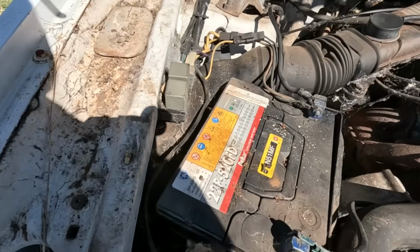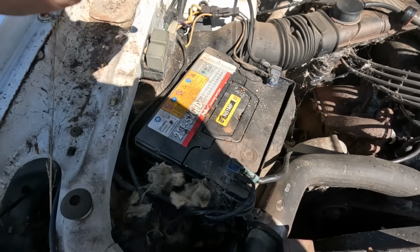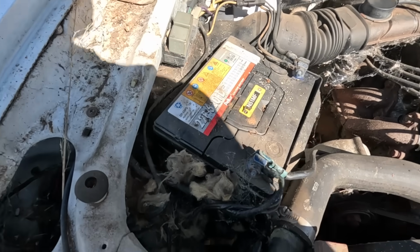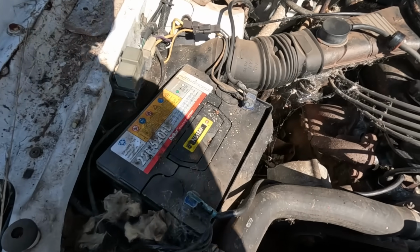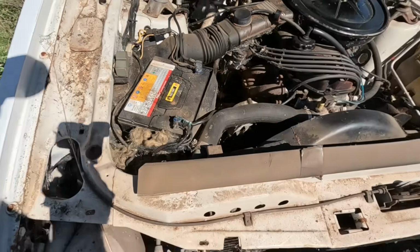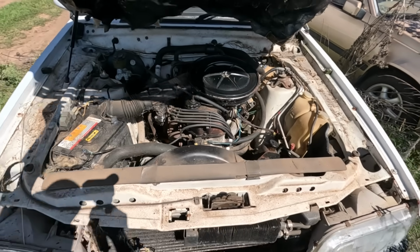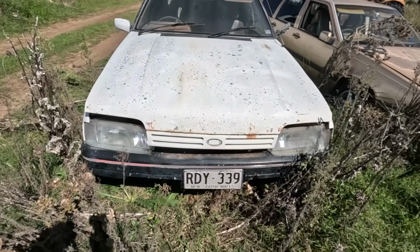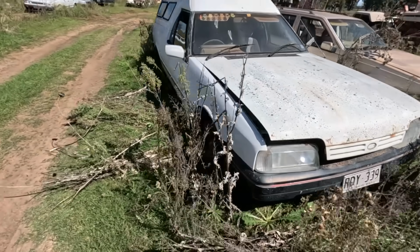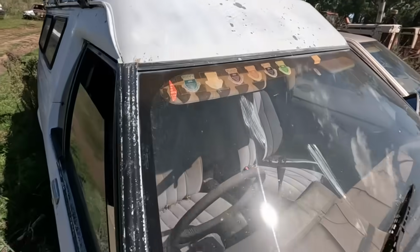Can I get an idea of age? How old's the battery? Nah, I can't see where it's stamped. They didn't stamp it. Oop, now the bonnet's going to take my head off. Righto, I'm a bit pressed for time today because we've got three to get out of here, so let's get him hitched up and get on the road. What's all the stickers on the roof though? Not on the roof.